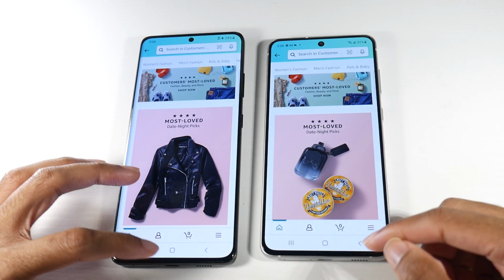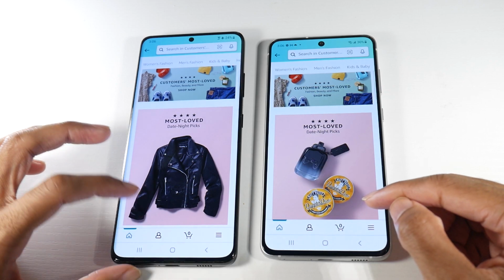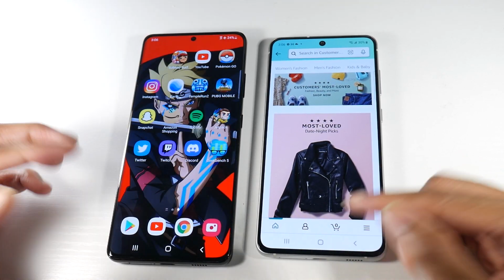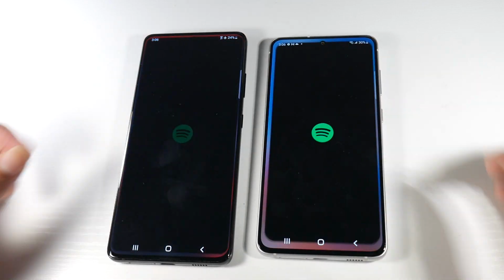But one thing you'll notice about the display is that this is a completely flat panel. This has a slight curve to it, and on the S21 Ultra, I like the slight curve. I think it gives the device a more kind of premium look. What do you guys think?